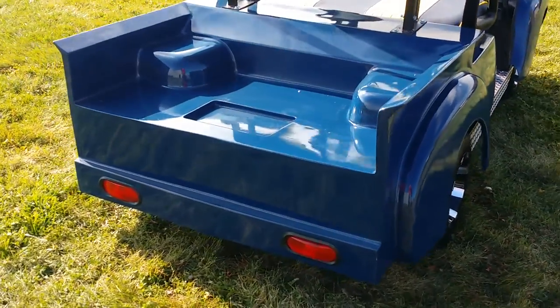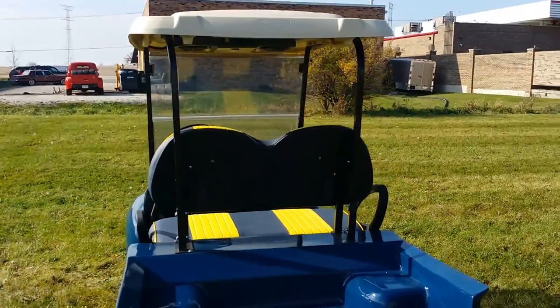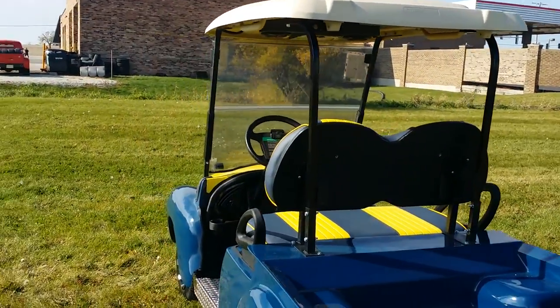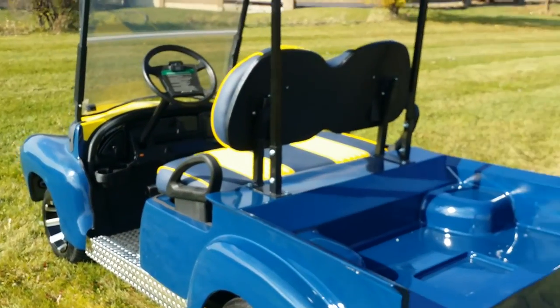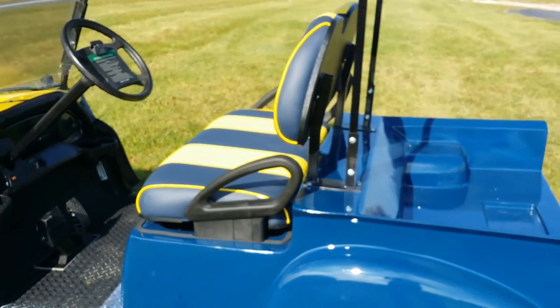We refurbish carts from the ground up, and we ship them all across the entire USA. We can make them any color seats, any color body, pinstriping, your favorite sports team colors, you name it.